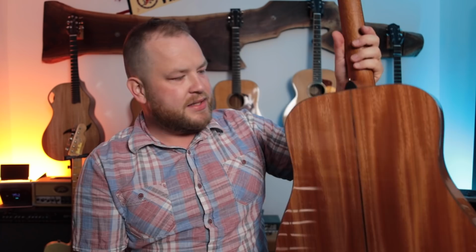Now, all of the other Bouchers that have been sent to me have been rosewood back and sides, and I think there was a BG-42 that came to me last year. All Bouchers have made me check my bank account and made me think, okay, I need to start saving up for that. I've got a sinking fund that is working just on buying my next perfect boutique, wonderful guitar. So anyway, more about that later.